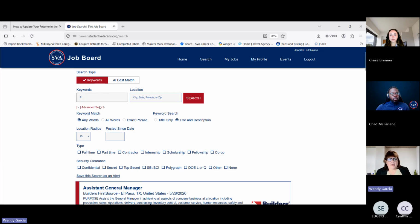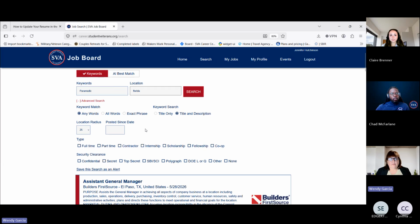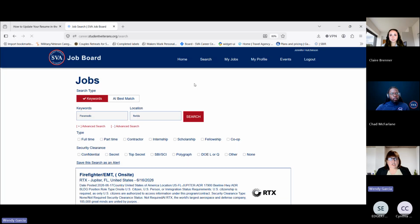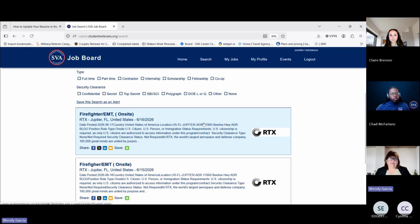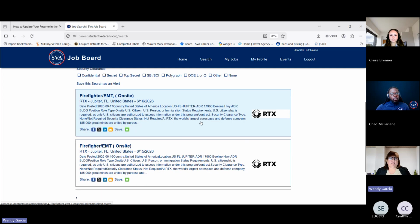They're looking for a paramedic role, and they want to be in Florida. They know they want to relocate to Florida. I click search, and it is now going to give me jobs that have something to do with paramedics in Florida. So here it's not necessarily the word paramedic, it's firefighter EMT or firefighter EMT on site.